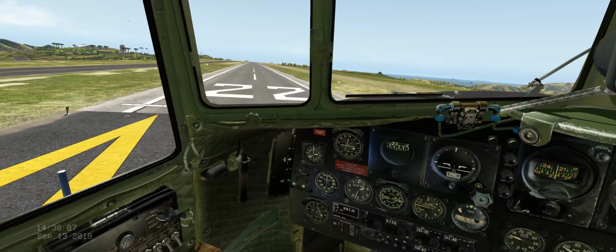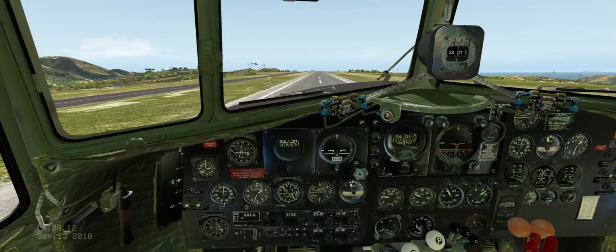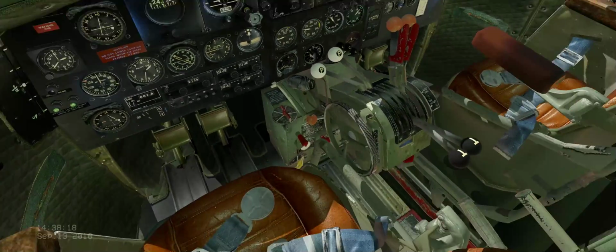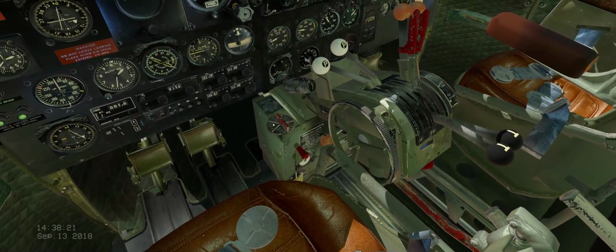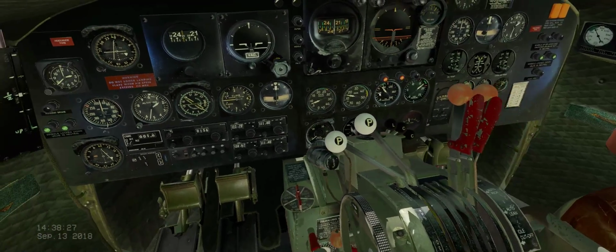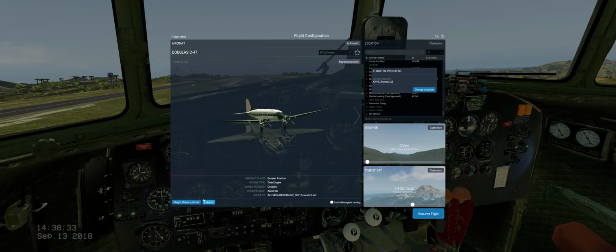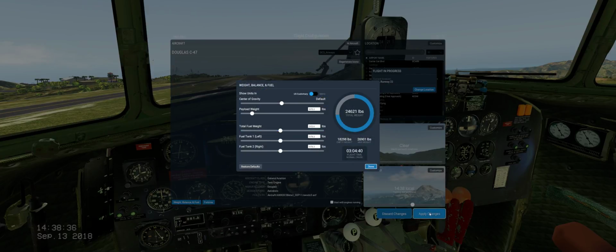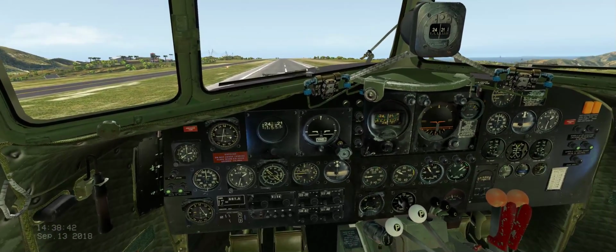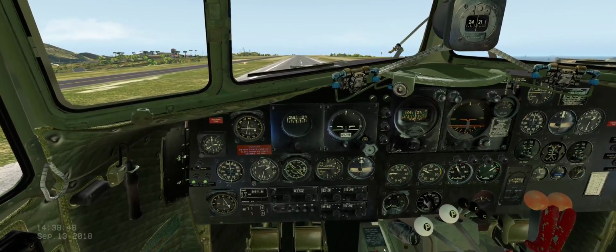Hopefully I can keep it straight going down the center line here. Alright, let's get it straight, and looks good. Brakes. Alright, wheel lock, let's check our... Ooh, we're out of gas. That's not good. That's stupid planning on my part. Here, look at that. Magic. Alright, let's check. We're good. Fuel good. Here we go.